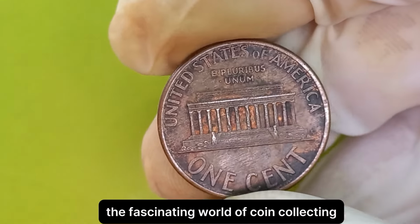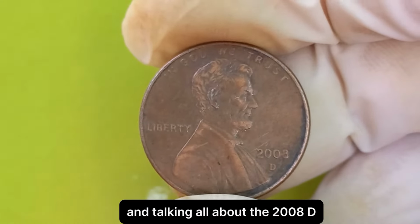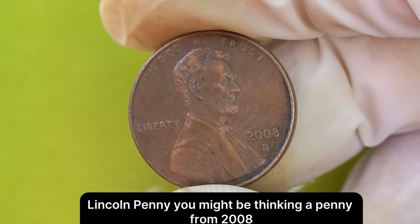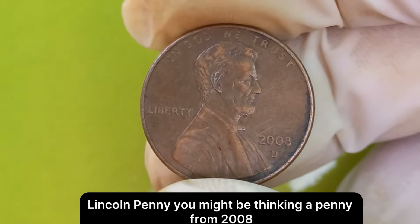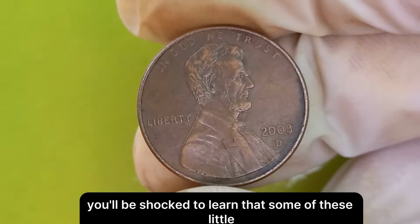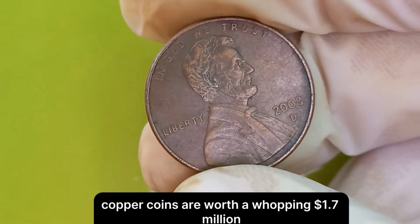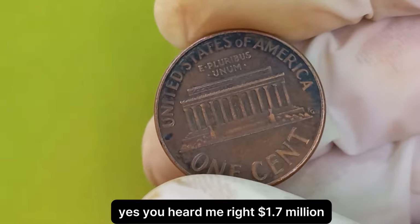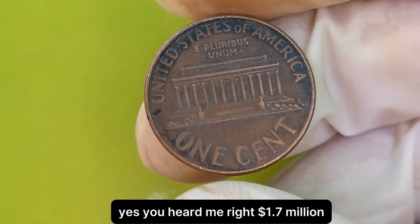We are diving into the fascinating world of coin collecting and talking all about the 2008 Lincoln penny. You might be thinking, a penny from 2008? How could that possibly be worth anything? Well, you'll be shocked to learn that some of these little copper coins are worth a whopping $1.7 million. Yes, you heard me right, $1.7 million.